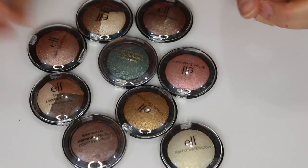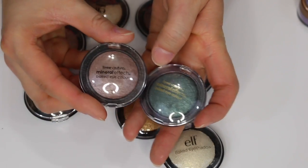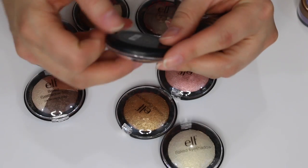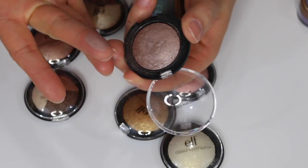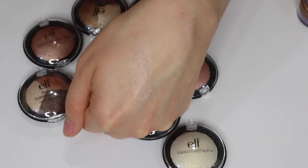So I have some bake shadows here. Most of them are from e.l.f. There's a couple here from Femme Couture. These are from Sally's Beauty. So this is in the shade Lotta Latte. And I've just had this a really long time. It's not that great. It's kind of sheer.